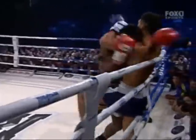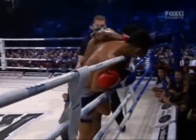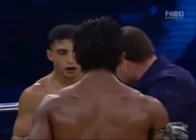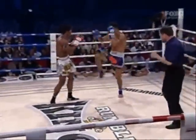Outside thigh kick from Petrosyan, pulls the head down, latches both hands behind the neck now. Can't get any knees off though. The Italian referee keeping a close eye on it, brings them both back to centre ring. Trade of leg kicks. It was Petrosyan that drew the short straw.